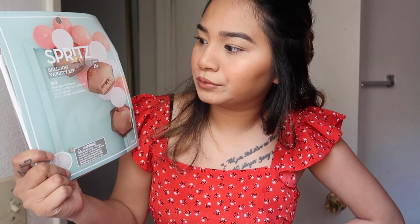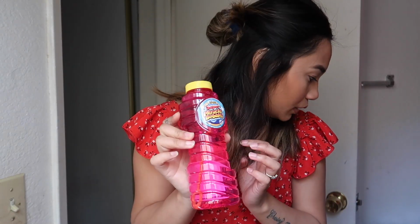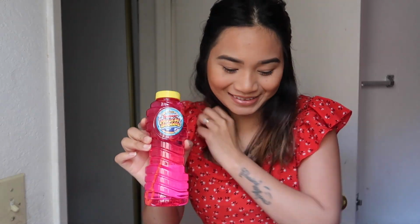And then I have this balloon, what do you call this? I don't know, but the little balloon thing that I'm gonna use. And then I also got Sidewalk Chalk so that the kids can also play with chalk as well. And I have this. I'm not gonna say what it is because she's not paying attention and I don't want her to know what it is, because then she's gonna want to see it and play with it. But I got that because I have the little machine and we're gonna use that and have it going on.